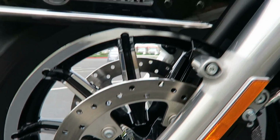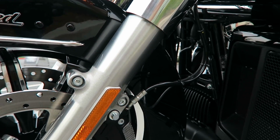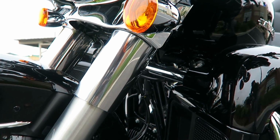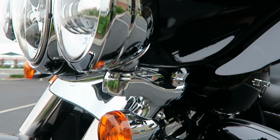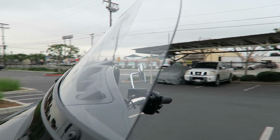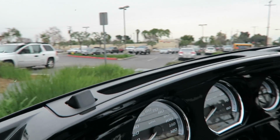I get a lot of questions, guys, people asking me, why is it that no one ever talks about the Electric Glide Ultra Classic? Everyone just talks about the Limited. No one can find any reviews on the Electric Glide Ultra Classic. And for me, guys, I can just speak personally. I don't order any of those bikes at my dealership.